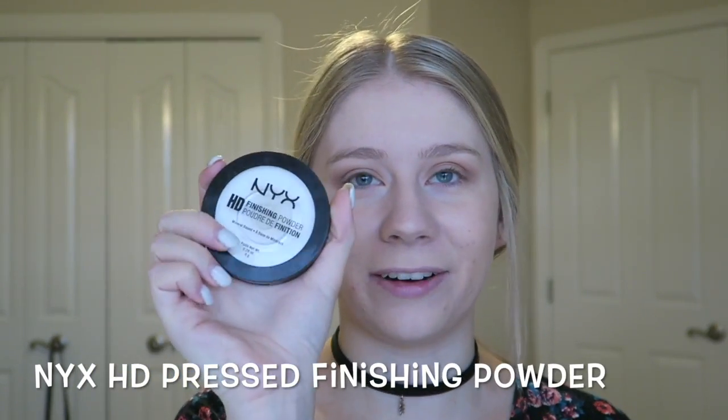NYX HD finishing powder, and as you can see, oh, I can open it. I've hit pan, I love this stuff, but I switched over to see what that one was like. Going back to this one, I just put it all over my face. I like to focus a lot of it on my cheeks so that when I put my bronzer and blush on, it all goes on a lot more smoothly. And then around my nose, because that's where I get super oily.